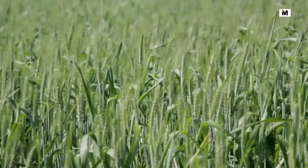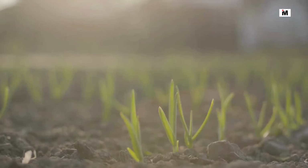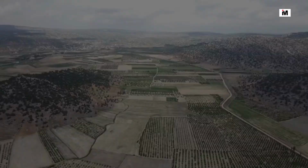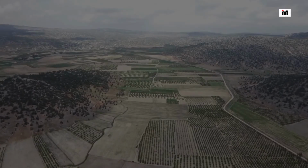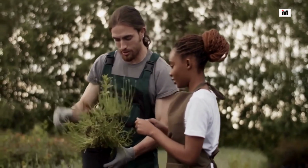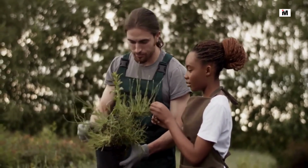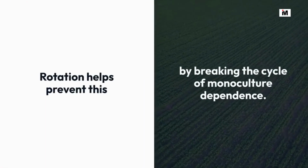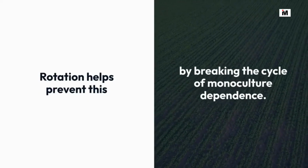3. Principles of crop rotation. Diversity. A key principle of crop rotation is the diversity of plant families. Different plant families, e.g., grasses, legumes, root vegetables, have different nutritional and water needs, as well as distinct pest and disease profiles. Avoiding monoculture. Growing the same crop on the same land year after year, monoculture, can lead to soil degradation, increased pest problems, and reduced yields. Rotation helps prevent this by breaking the cycle of monoculture dependence.